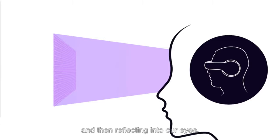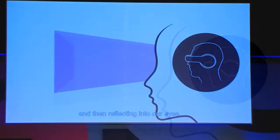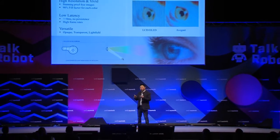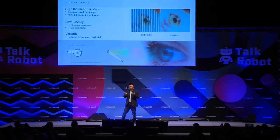When I look out into this room, I'm not seeing glowing pixels everywhere. I'm seeing light reflecting off of your faces, and that light is coming into our eyes. So we're taking these steps to get closer and closer to how vision actually works. And there are some really great advantages of this retinal projection technology, and I think you're going to see more and more of this in future products to come.